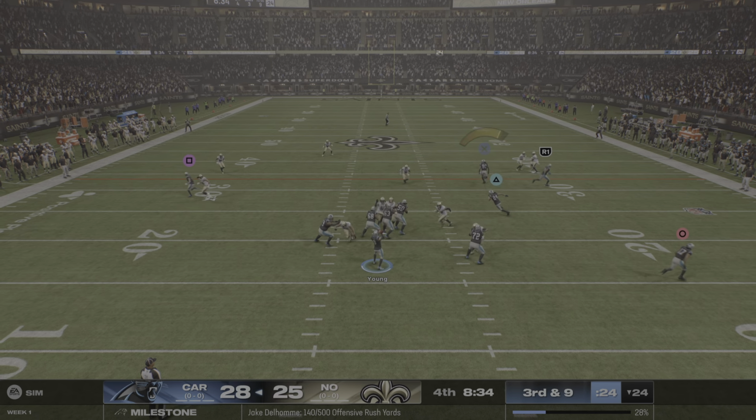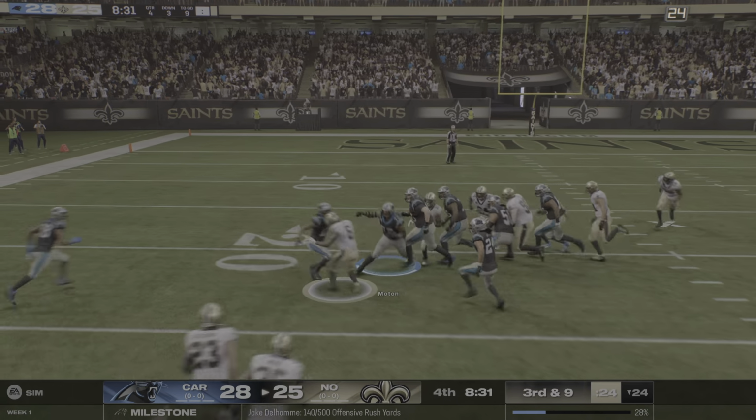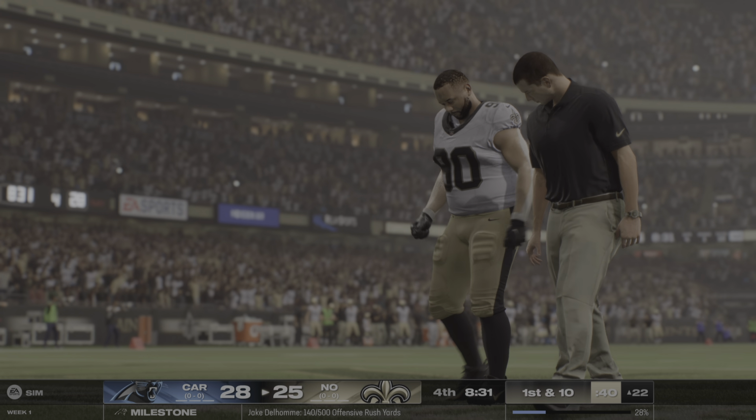On third down, it's Young. They did it! He made the interception! Willie Gay with the pick. And the Saints have some new life in the fourth.